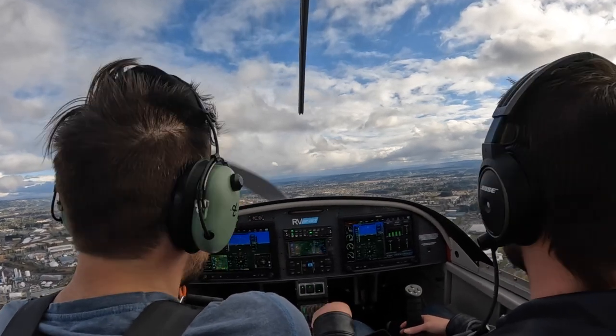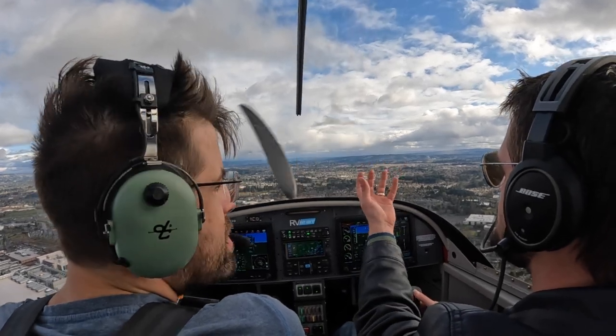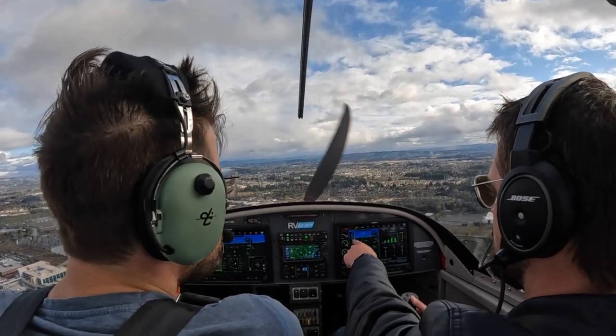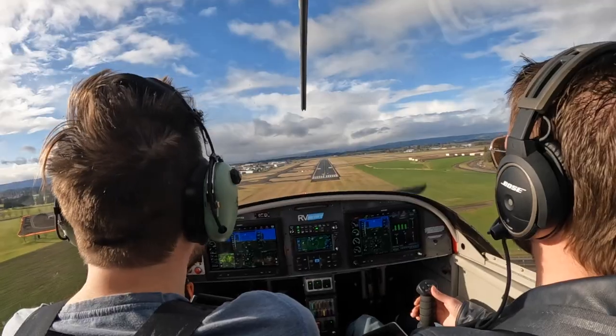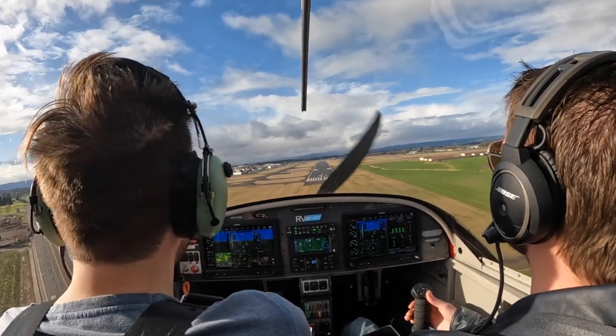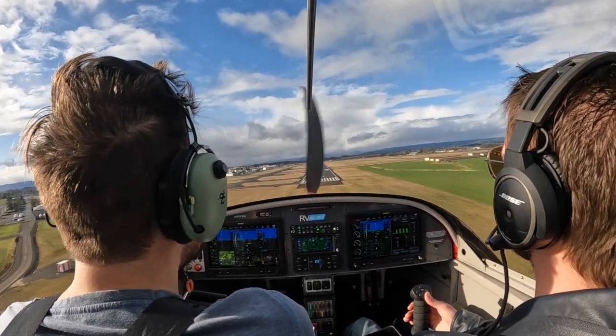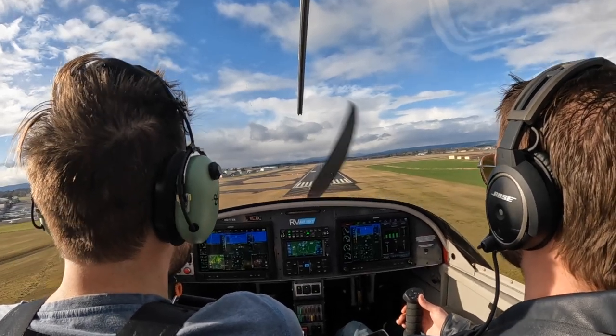pitched for 70. Now notice, I'm not pulling up to pitch for 70 to the point where I'm stopping the descent. I'm slowly, very slowly, down to 70 while I continue my descent. All right, now I'm on glide slope. Now I'm just using a small power, so as I feel my descent rate increasing, I use a little power to arrest that descent rate. You see that? But I keep my airspeed here at 60.